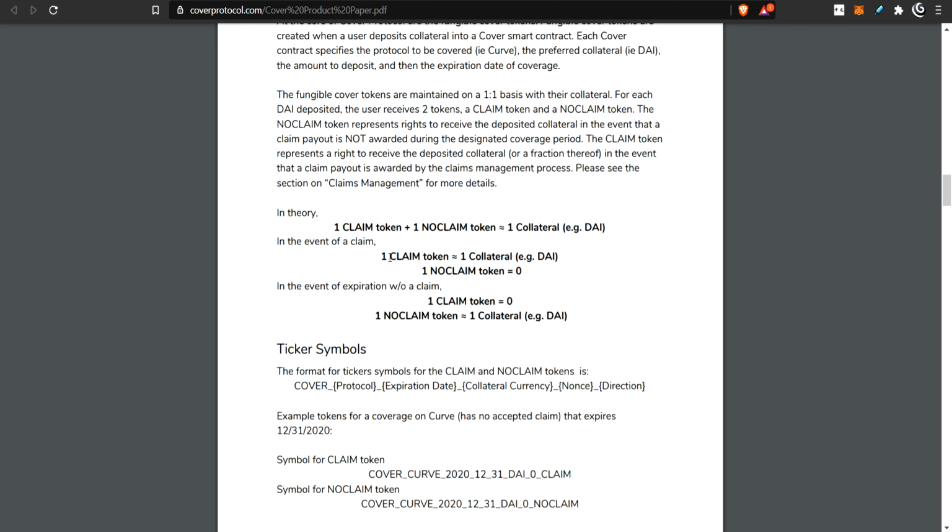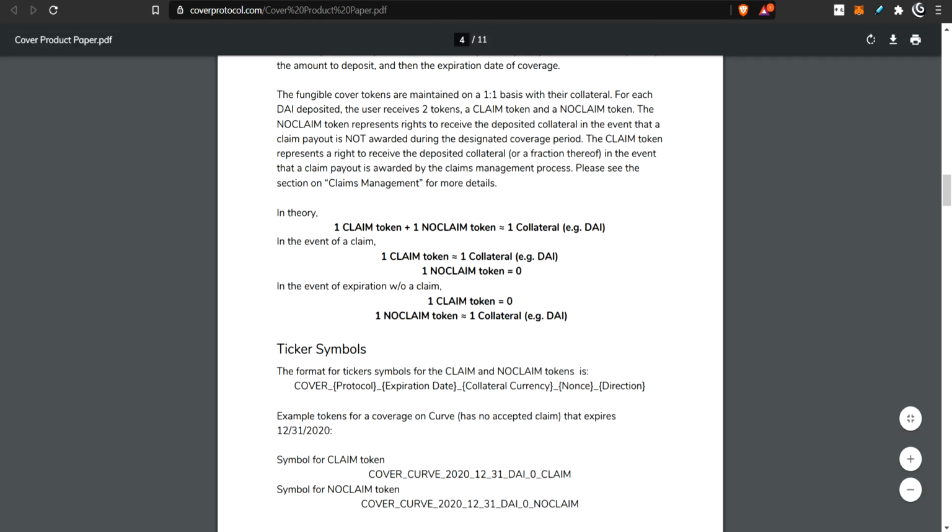The claim token is what's used to produce a claim. If there is a claim, if something goes wrong, the claim token will be the thing that gives people back their money. The no claim token is in the event that the whole token expires. Both of these expire after a certain amount of time, and when the tokens expire, the no claim token will get you back your DAI. So for a complete understanding of this protocol, I would suggest you go through this paper and read it carefully. Let's swing over to the next paper.